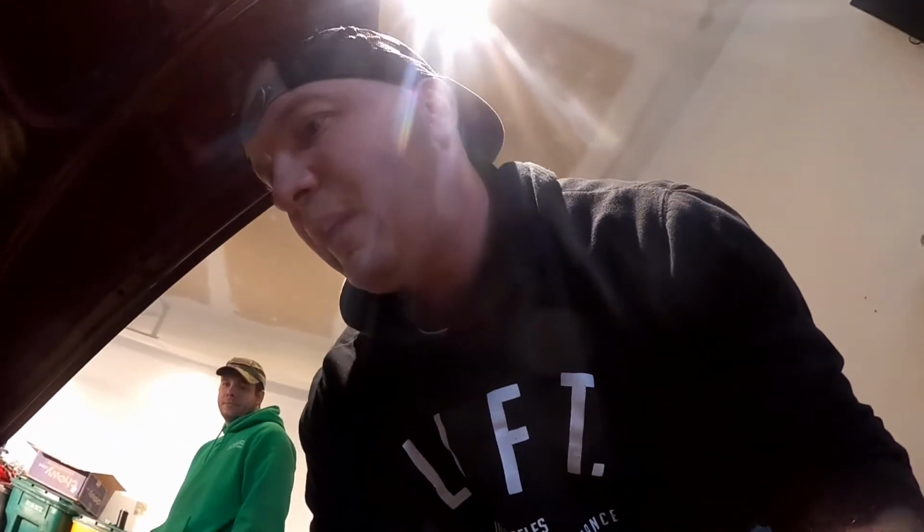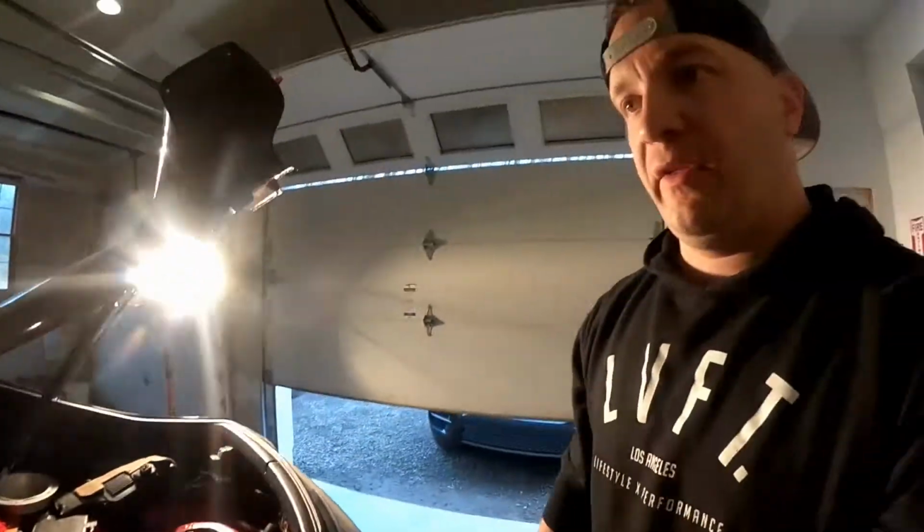That needs ATF. It's Toyota ATF. I have some. So it started. We are going to go ahead and finish throwing the trunk together.